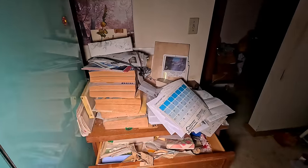I see a calendar up there, but it says 1970, so it's definitely not the right date. This one says 87.